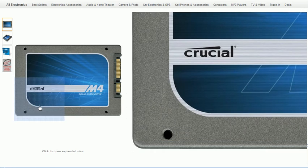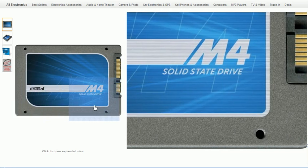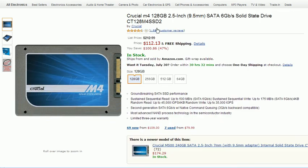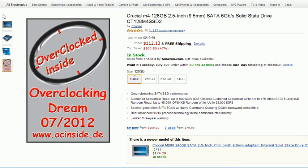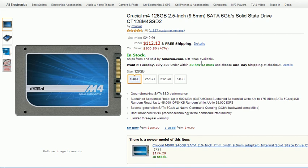Ooh, zoom and enhance. Sweet. No, get off of that. What is this? Overclocked inside. Overclocking dream. Okay, so apparently you can overclock this too. Why not?